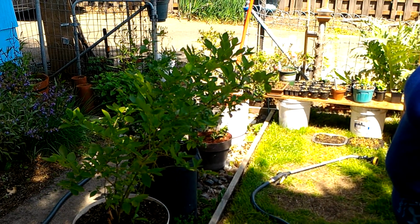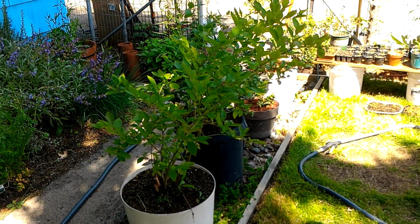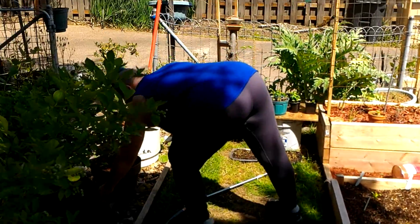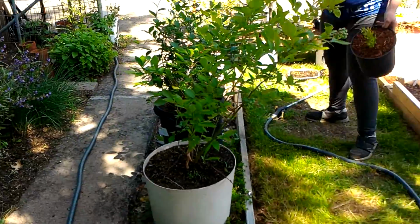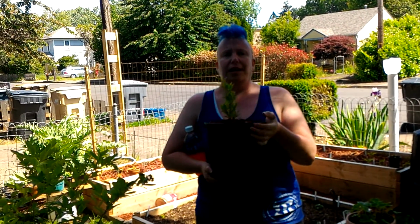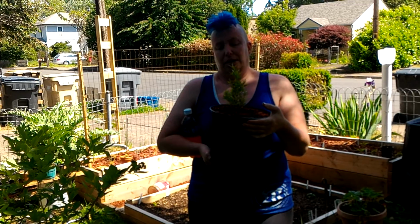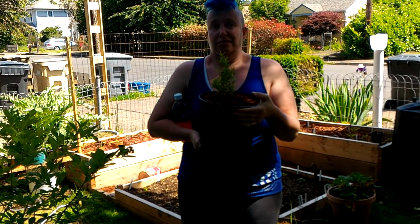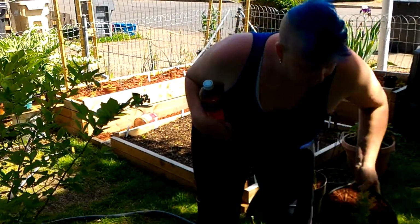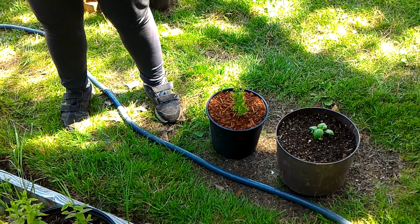I still don't know what we're going to do with these when we leave. I really don't want to give them up. They're very big. There are two of these left. Believe it or not, they're pomegranates, and they're growing in Oregon. It's possible they grow in Ireland. If they grow in Oregon, it's possible they grow in Ireland. They're slow, but they're pretty.